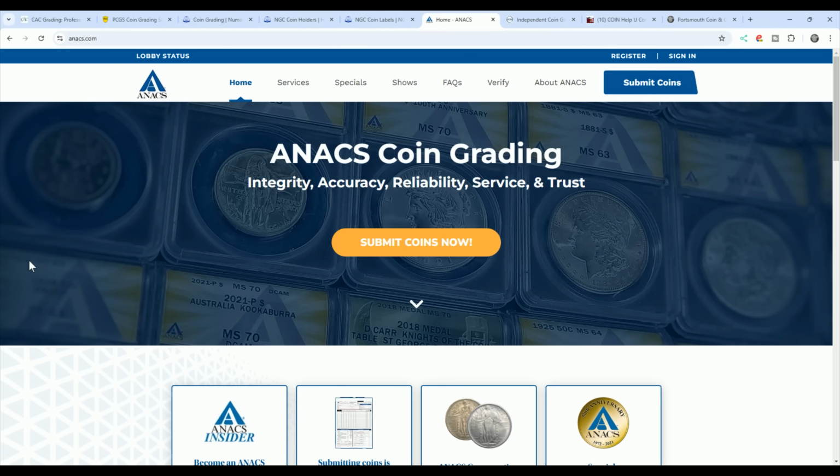All of them offer bulk submissions. I don't know about Annex, as far as they're just cheaper, so you're going to have less money in your coin anyway, no matter how many you send to them. Sometimes you have to ask for permission to send so many to these grading companies. But bulk submission is where a lot of dealers will send anyways, because they're going to have cheaper fees overall in each coin. Dealers are sending coins off because they want to make more money on their coins. That's why dealers do it.